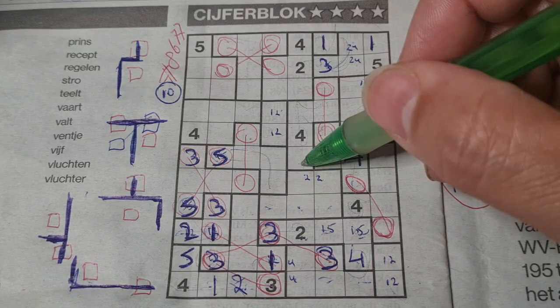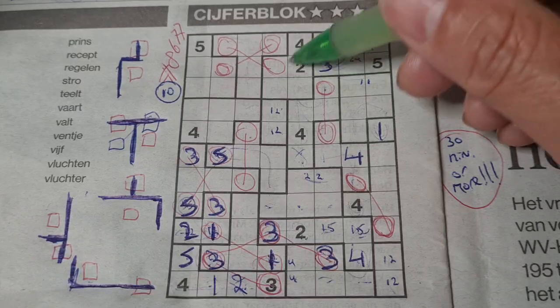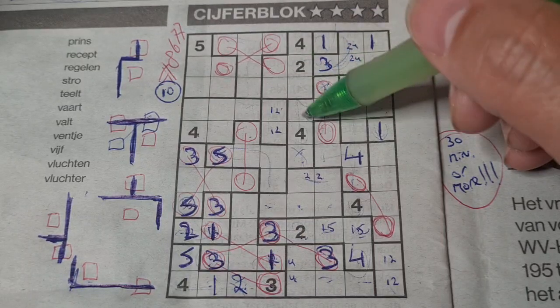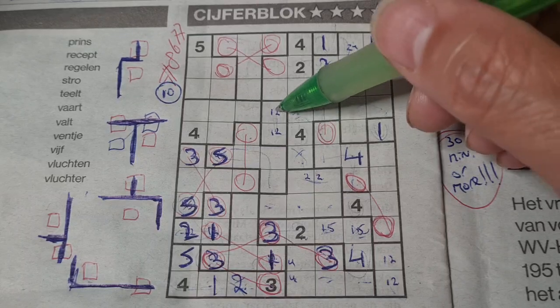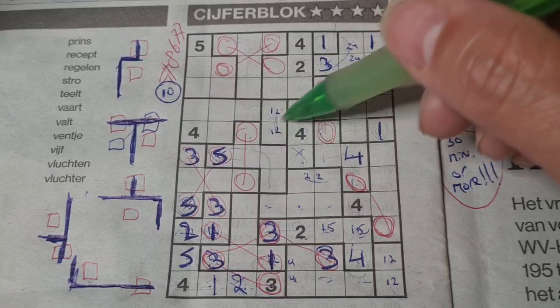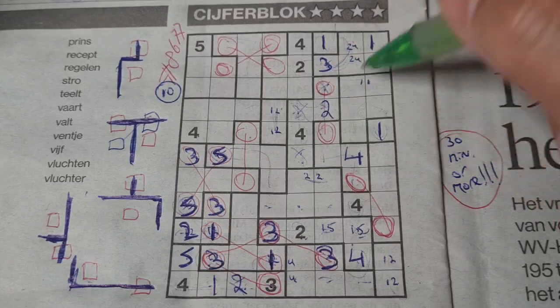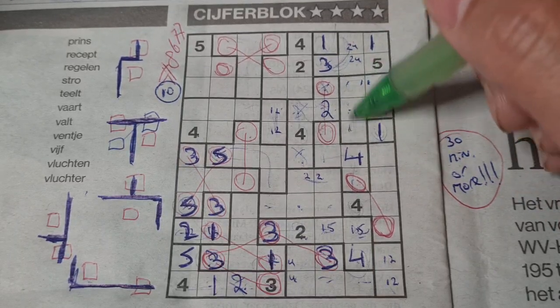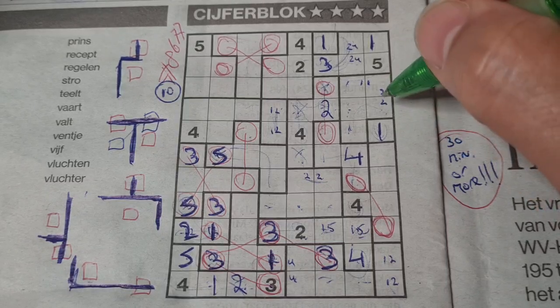This box can be 2. We have a double 2 there. That box can be 2. We have a 2 over here. And this box can also not be a 2. We have a double 2 there. If you place a 2 here, I cannot fill any 2 in one of those 2 boxes. So the only place left for 2 in this area is supposed to be here. These 3 boxes surround the 2 can be 2. So the 2 could be here, could be there.